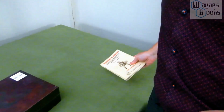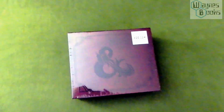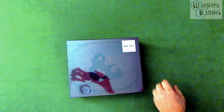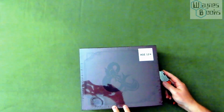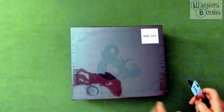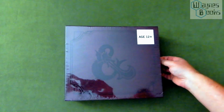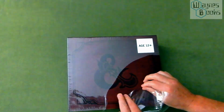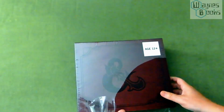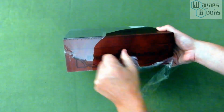So let's go ahead and open this set up. Ooh. Are we ready? Yes. Let's do this very carefully here. We're opening the shrink. Okay, drum roll, please. All right, age 12 plus. I guess you qualify. Oh, look at that. Look at the engraving on here.